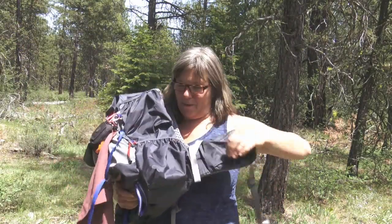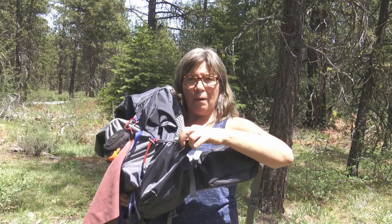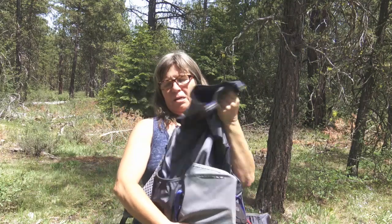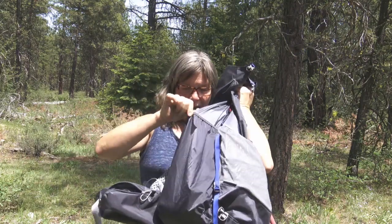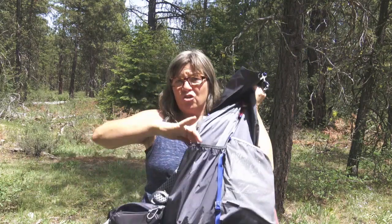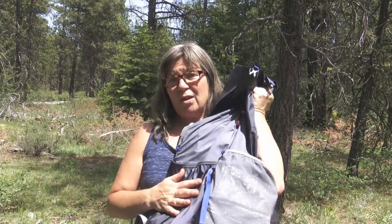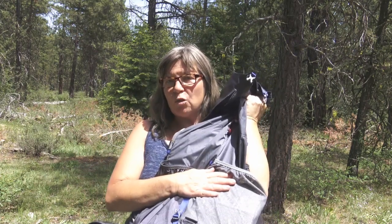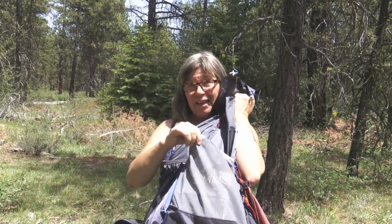I didn't take my stuff off. It's got this water pocket on the side. It's got another pocket up here and another pocket. These pockets are huge here on the side. So these will be great for storing rain gear. They'll be great for storing the food that I'm going to be using on the trail. You know, if my tent gets wet, I'm thinking, and if it's raining, it'll be good out here.